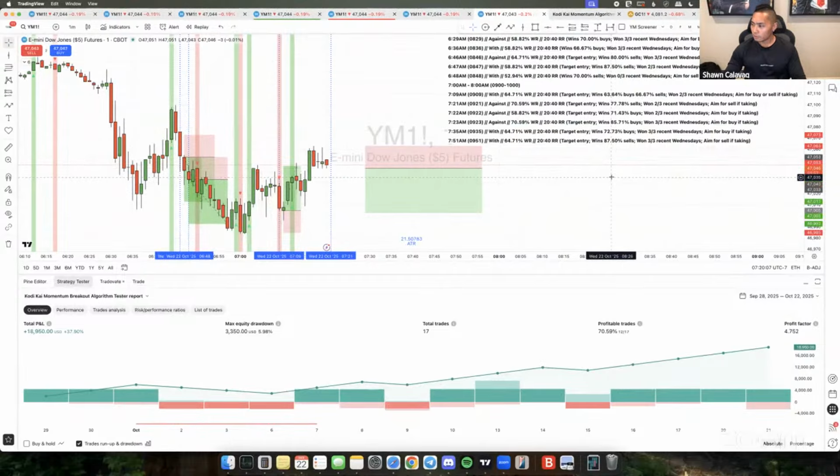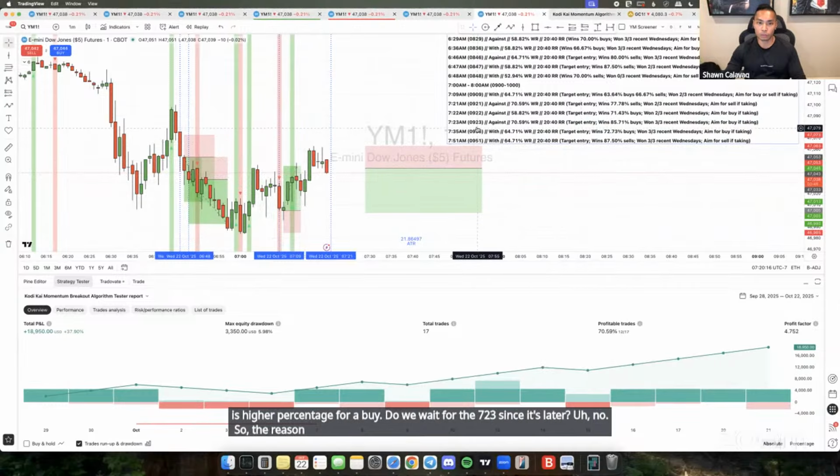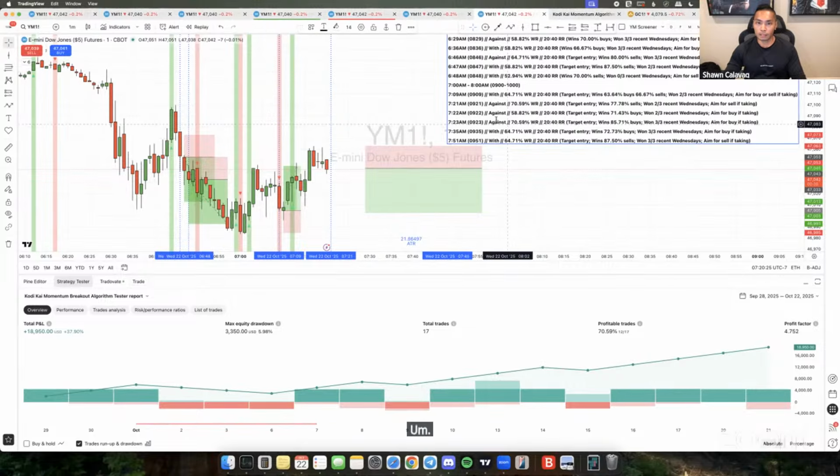Let's see. iPhone said the 721 is higher for a percentage for a sell, but 723 is higher percentage for a buy. Do we wait for the 723 since it's later? No. The reason we wouldn't wait for that is because this trade could be done before then, right? The trade can run for a couple minutes and then it can be done. And the thing is, the 723 might not even come up, right?